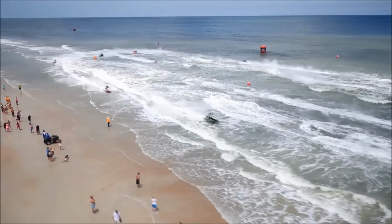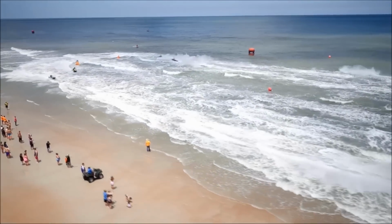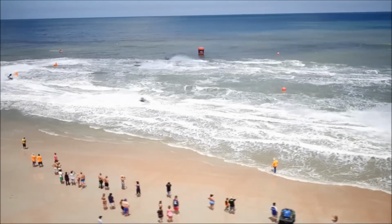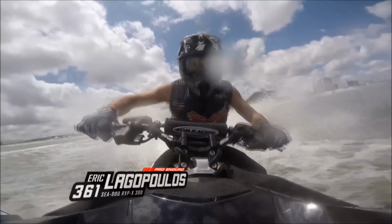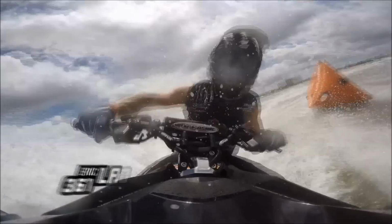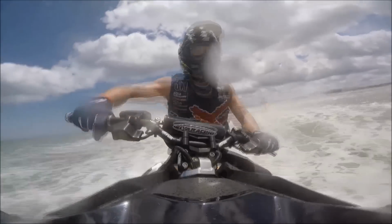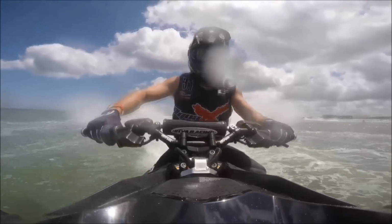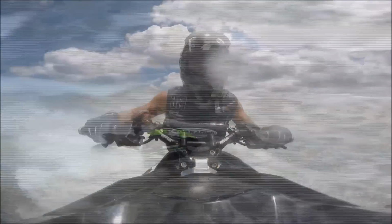Warner and Aswar go very deep from the turn. They are on the inside of the break in very shallow waters. They cross the start-finish line out front, as we go back on board with Eric Lagopoulos, not running where he's used to being. Eric Lagopoulos on board the number 361 Von Vape Sea-Doo.